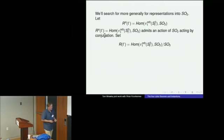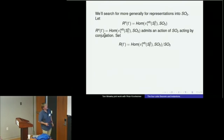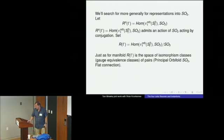Okay. Well, I don't like to do gauge theory for the Klein-4 group. We had a discussion at lunch about whether that is properly even a Lie group. Anyway, in any case, we're going to look instead at representations into SO3. So we're going to look at the representation variety of homomorphisms from the orbifold fundamental group into SO3. Think about that for a bit, and of course, there's an action by conjugation on this thing. And then the representation variety is usually equivalence classes by conjugation. Anyway, so that's our guy.